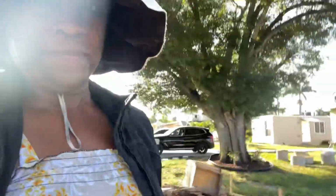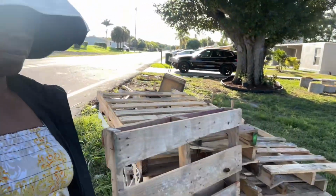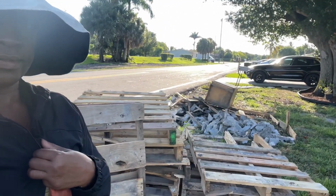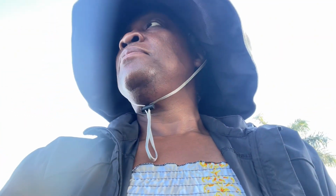where the pallets are. Every time I wear this hat, it always wants to show up itself as if nobody's paying attention to it. All right guys, so here are the pallets. They are right here. So I'm gonna be grabbing a few of them now, take them home, and then I will get busy.